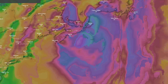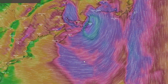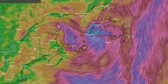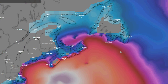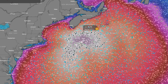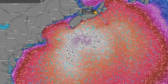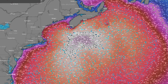So again, some parts of the area, like I said, along the coast could get very high winds. But like I said, it's interacting with cooler water, and it's going to weaken as it moves in. The big issue is the waves, I think. If we look at the waves here, you'll see that in that center area there could be 42-foot waves, and 24-foot waves along the coast in Nova Scotia. For us, we're dealing with about 12-foot waves.